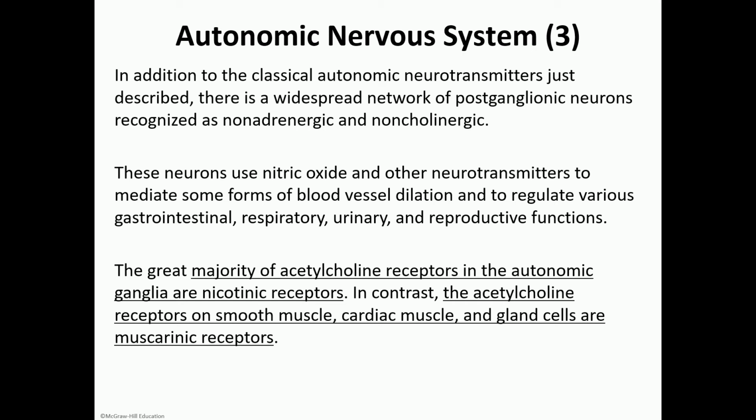So we are going to be repeating a lot of this all over again, okay? In addition to all of these neurotransmitters that we described, there's a widespread of postganglionic neurons that do not recognize either adrenergic or cholinergic receptors, and we are going to ignore that fact because that is just a little bit too much detail than what we would need to know. Some neurons are going to use nitric oxide, and again, we're going to put that to the side for now. We talked about nitric oxide when we talked about neurotransmitters, so I don't want to bring it up and mess up this whole autonomic nervous system.